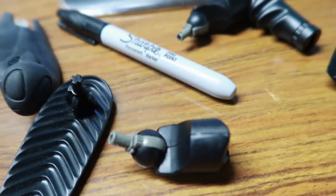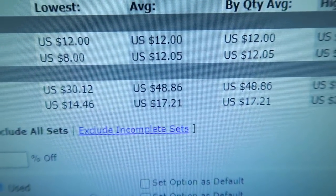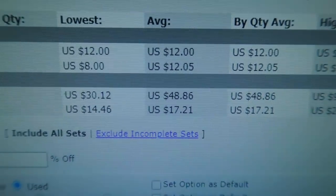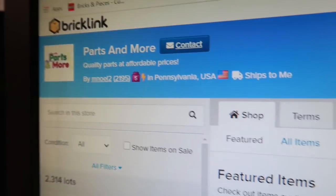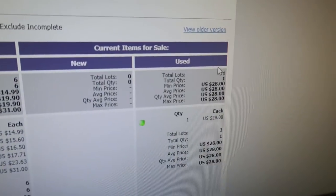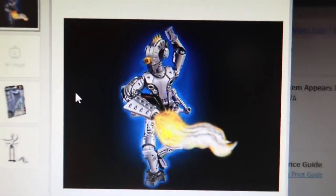And this guy is worth quite a bit. As far as what the averages go, what people are asking for it, $17 in America. There is not even one for sale. So yeah. Alright, it says this person has this guy for sale. It says there's one for sale right now, but you click on it and you don't find it. So $19. He looks pretty unique. I don't know if I have them all. We're gonna find out.